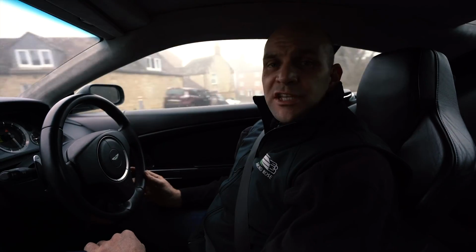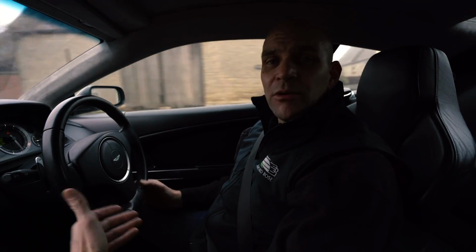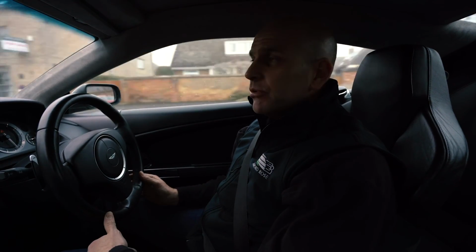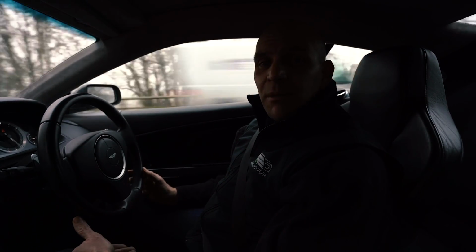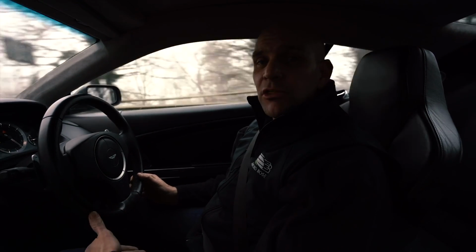More often than not, these cars, especially as they're getting older now and they're out of the franchise network, they're even out of the reputable independent network, are being worked on by people that shouldn't really be working on the cars. They introduce problems, and then the cars can often get a bad rep because of some problems that's been introduced by people and nothing to do with the car.